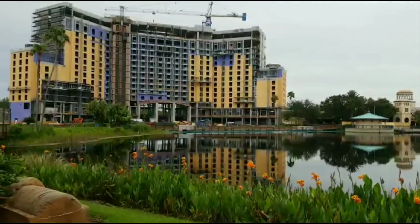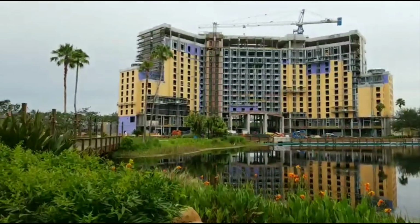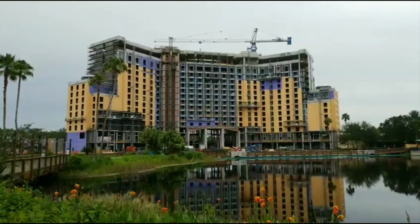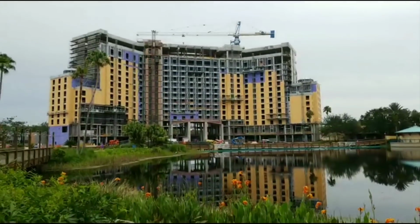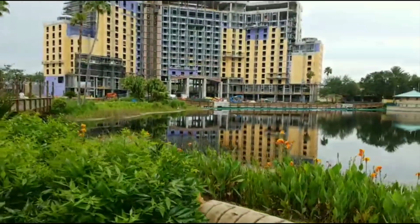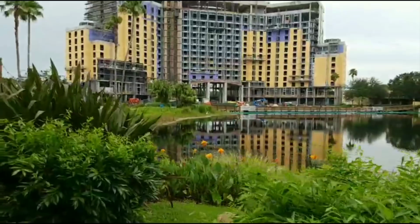Don, you're asking if this is only DVC. This is not a DVC high-rise. The DVC is going to be the Riviera, over at Caribbean Beach. This is just going to be regular booking. Love the DVC members, but this is going to be for everybody to enjoy.